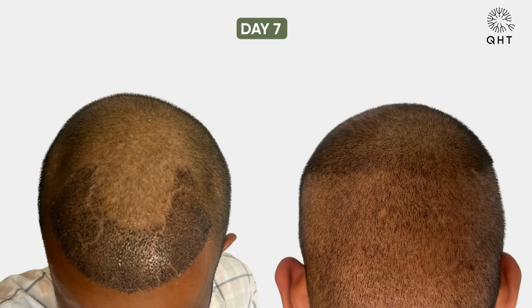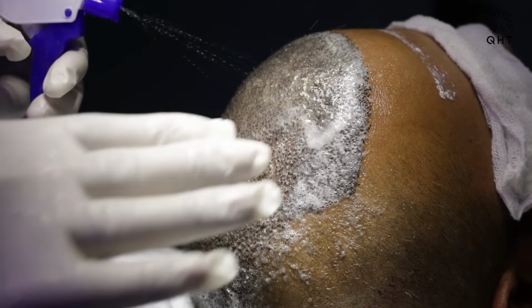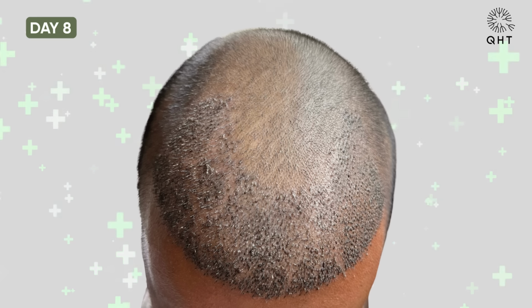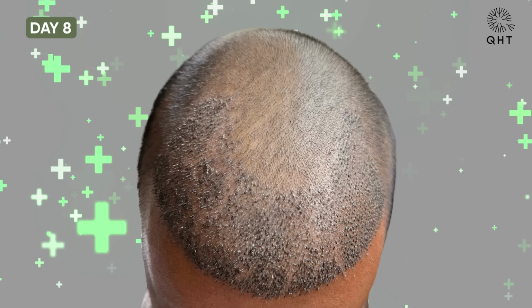On the 7th day, the patient took his first supervised head wash, after which the scabs started to soften. By the 8th day, most of the scabs had naturally fallen off, and with continued gentle washing, the scalp became clean, healthy, and well-healed, indicating smooth recovery and good graft retention.